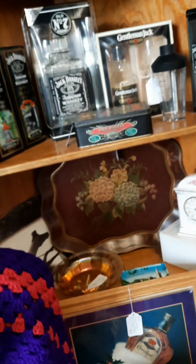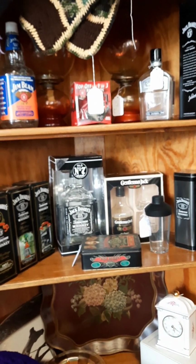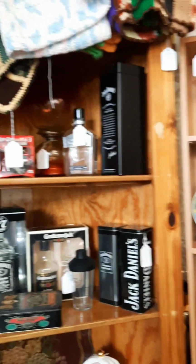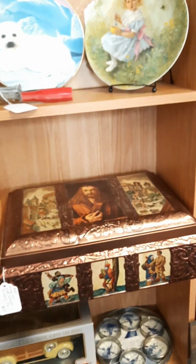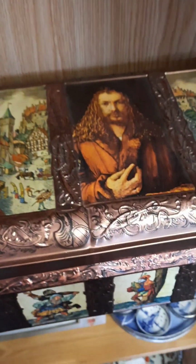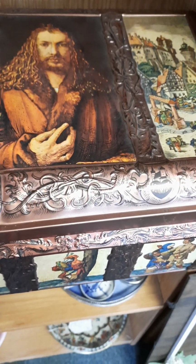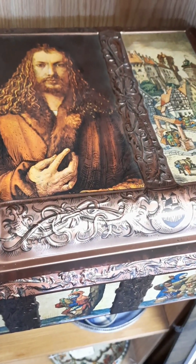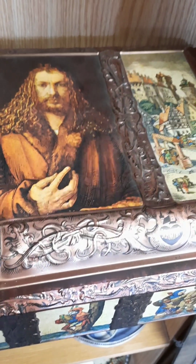There's another one of those painted trays if you collect those. A lot of Jack Daniels and Jim Beam collectibles. Look at the size of that tin. Schmidt Nuremberg tin.